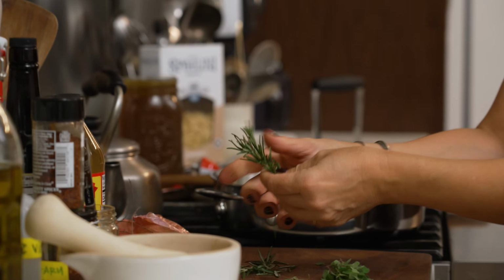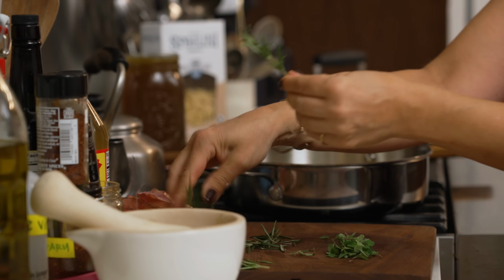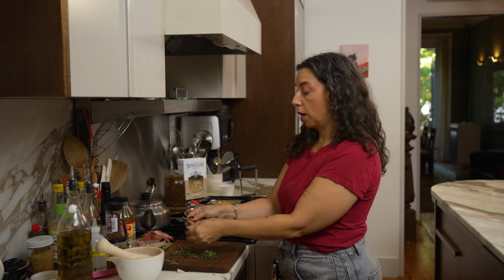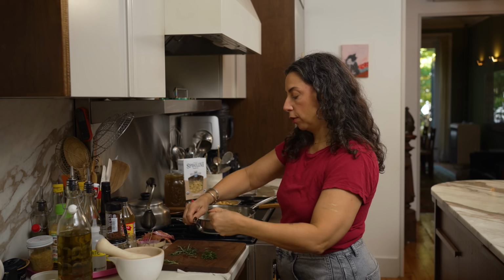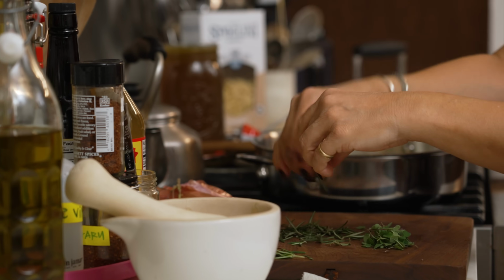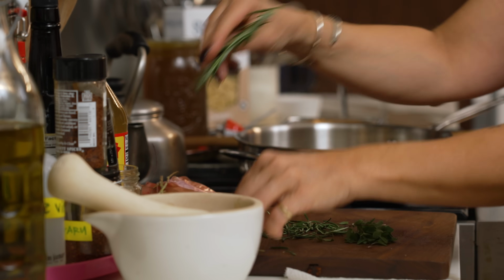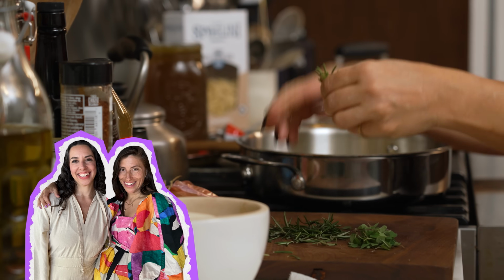The oregano is pretty tender, but the rosemary is pretty woody. And if I'm putting rosemary in a dish and I'm not going to take the sprig of rosemary out later, I really want to mince it because it can just be intense to bite into. My sister is very sensitive to rosemary.